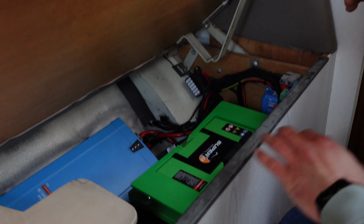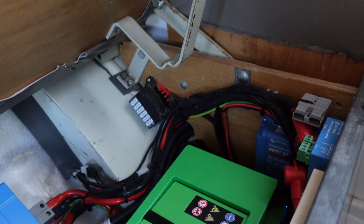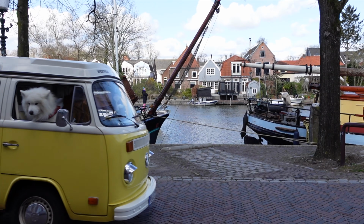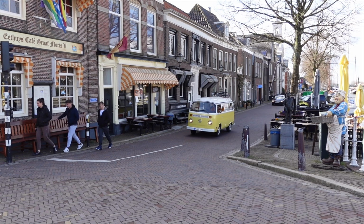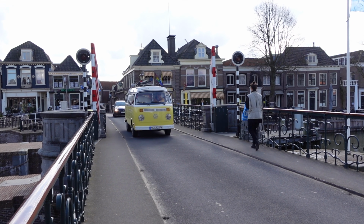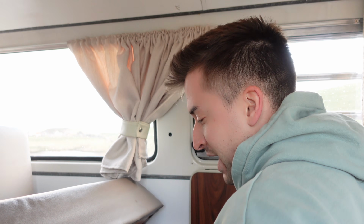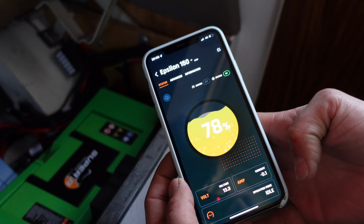And also what is really practical is that there is a little setup inside which goes directly to the engine in the back of the car, so when we drive the car it charges up the battery. Most of the time we drive pretty long distances, so we always arrive at our spot with 100% in the battery, so that's perfect. It's really nice. We can access all of the equipment. This is now the battery over several apps.